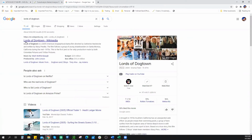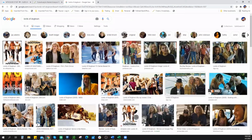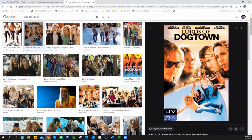Do you guys know who Heath Ledger is? Yes, he was the Joker in The Dark Knight. He died of an OD, but anyway. This is him right here. And then Emile Hirsch, this actor right here, is the one that did the movie Into the Wild, which is one of my favorite movies of all time. If you've never seen it, it's where the explorer goes up into the deepest parts of Alaska.